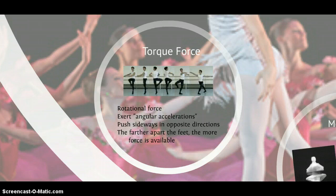Torque force is a force that causes an object to rotate about a pivot point called the axis. There are many different ways to execute a pirouette, but the most common is done on a straight standing leg with the working leg in retiré, or bent at a 90-degree angle with the toe at the knee. The straight standing leg becomes the axis, and the torque force exerted by the dancer against the floor initiates the rotation. The only source of force is from the dancer's contact with the floor.